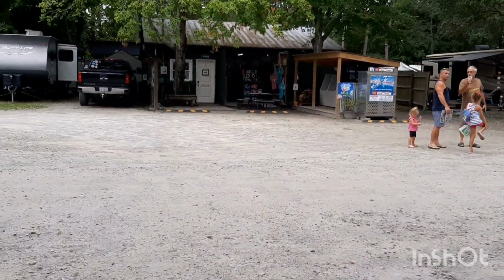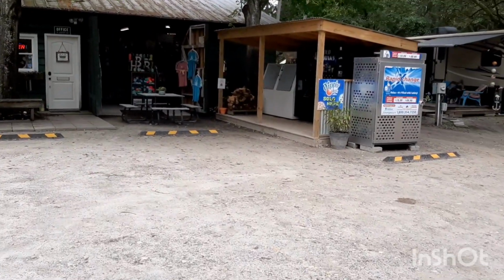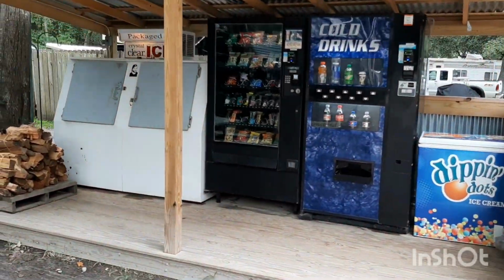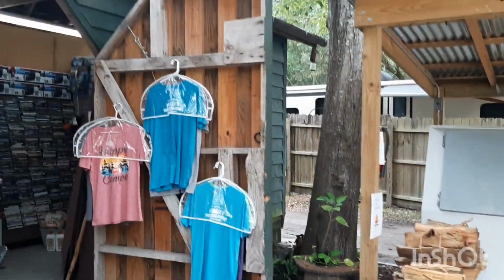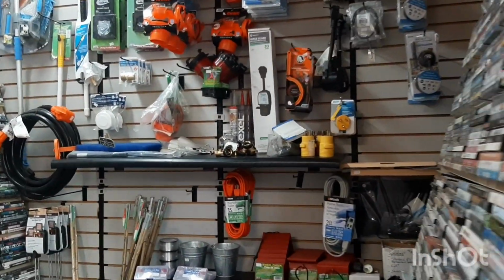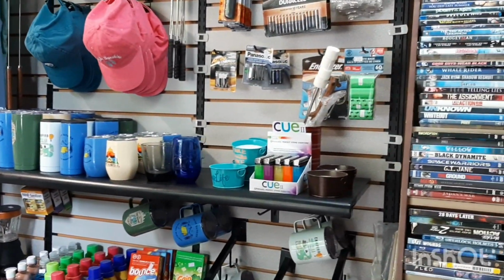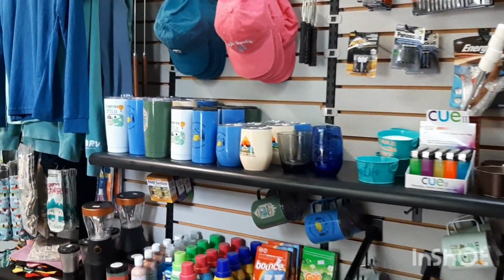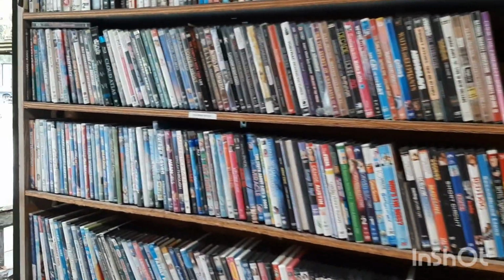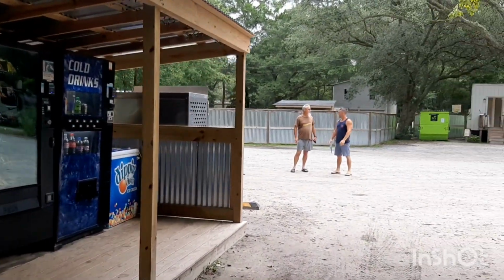We'll go back over here so we can see inside the camp store real quick for you. Okay, so they have Dippin' Dots, drinks, ice, all that stuff. And they've got movies you can borrow, all your general camp accessories, some fun stuff here. Shirts, hats, cups, umbrellas, all sorts of stuff in here. All right, let's head on back out here and we'll continue with the sites.